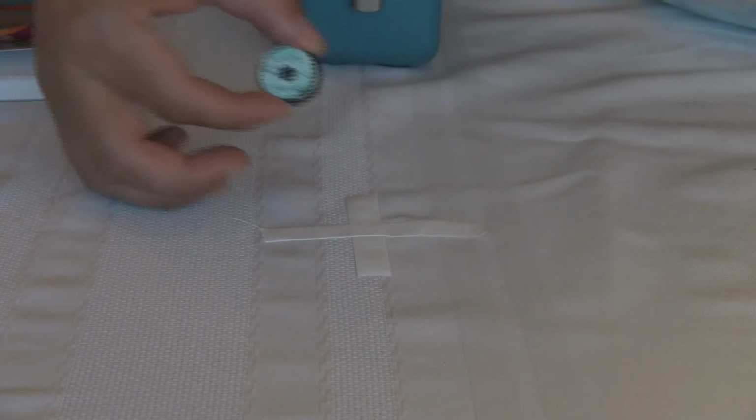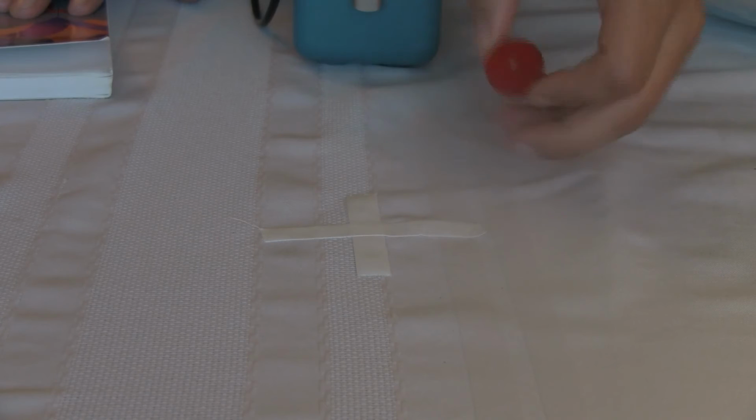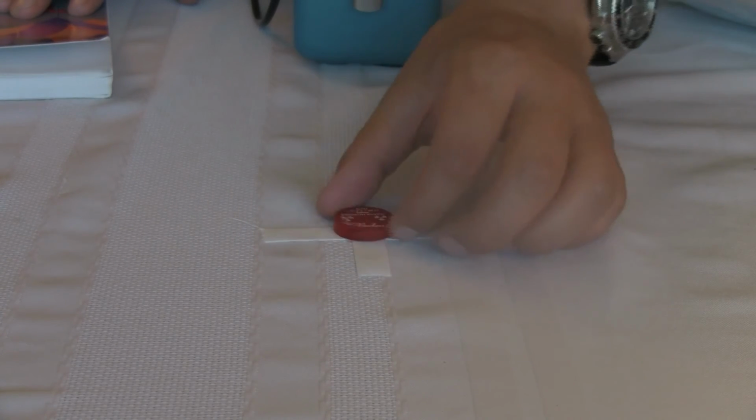Anyway, the Fiesta Ware was the best one. You could clearly see when you put it inside. Yeah, that's a good one. What's this? This is cesium-137. This is a gamma emitter. Oh, that's hot.